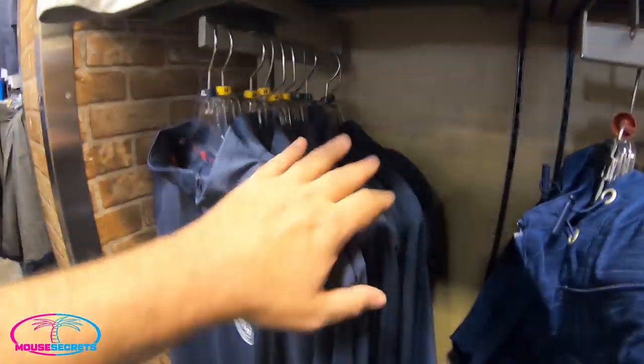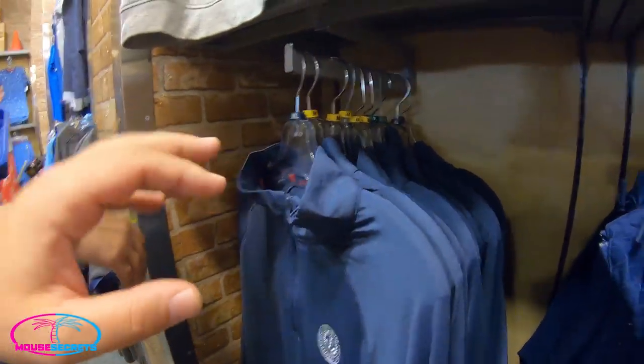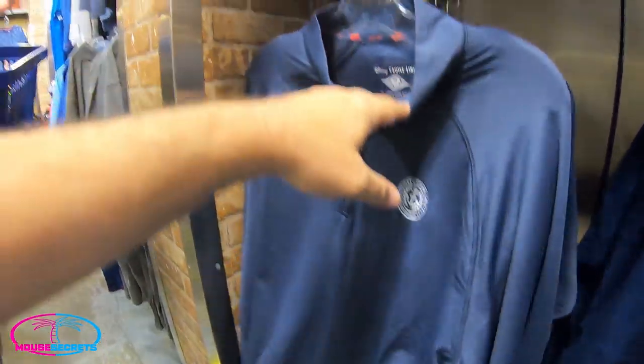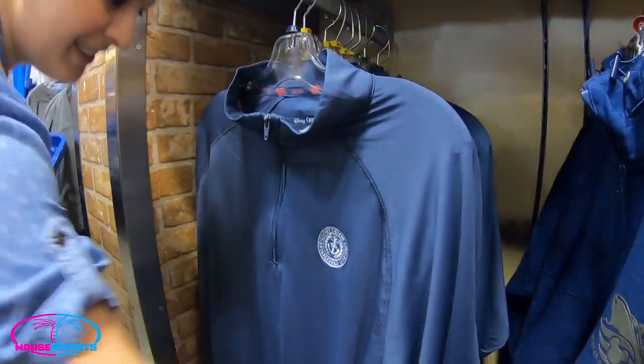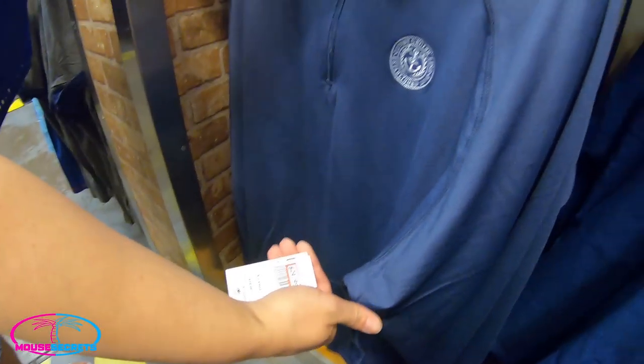I don't think they have your size though, honey. They're all pretty big. But yeah, I didn't even realize that. How many times have I looked at this? Never noticed that it's a UPF 50 that blocks you from getting burned.